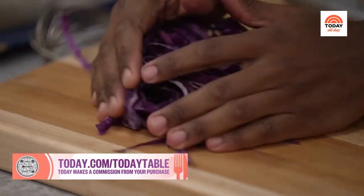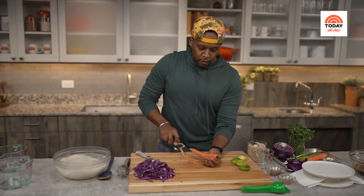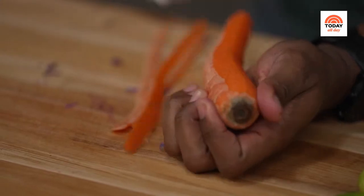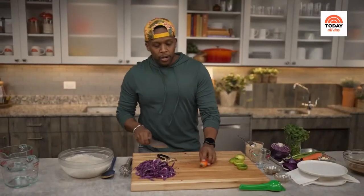Moving on now to our carrots. We're gonna julienne these. So get yourself a little carrot peeler or your veggie peeler, and just shave down the outside of them. And then we're gonna chop this.